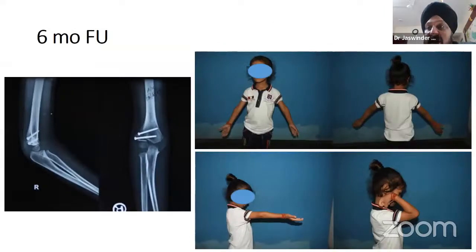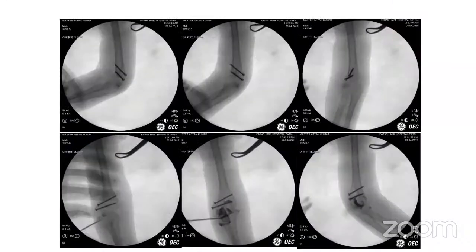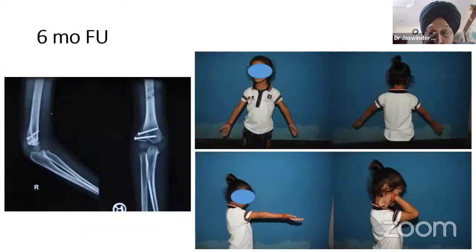Any doubts or any questions till here, Sudhanshu and other people? Any other PGs? I think this is an interactive session. If you don't ask, then there is no use. You will not get the point of what we are discussing here.